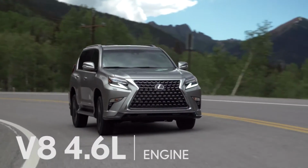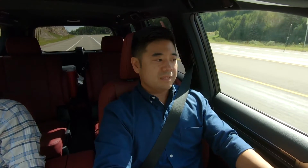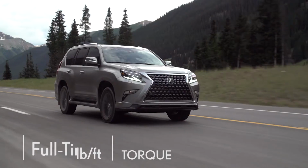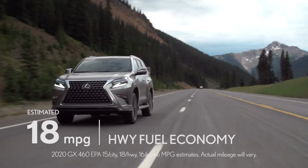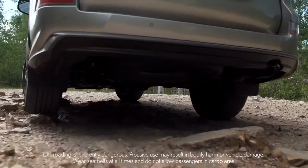V8, 4.6 liter, lots of power, really good feel. Love it when it's paired with that 6-speed automatic transmission. Oh yeah, it's putting all that 301 horsepower to work, giving you 329 pound-feet of torque, full-time four-wheel drive at all times. You also have that 2-speed transfer case. So what that means is you have high 4 and low 4. When you're on the highways or driving around town, you're in the high 4, which gives you all that torque and power that you need for the roads and gives you that great fuel economy of 18 highway MPG estimated. And then when we're going off-road, we can move it down to low 4.